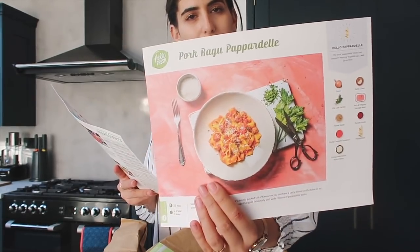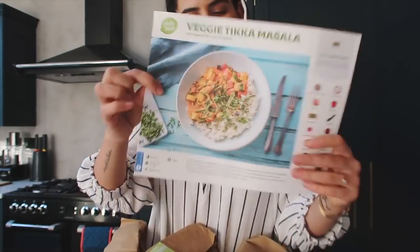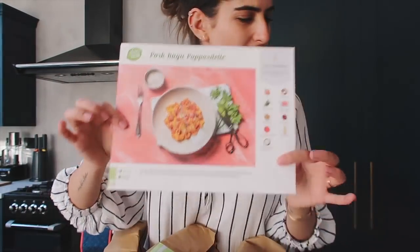So we've got hoisin beef with basmati rice, pork ragu pappardelle, I don't know, like a pork ragu pasta, and then veggie tikka masala with basmati rice and coriander. Looks like that. I don't know which to have tonight, actually. Maybe the hoisin beef? I'm feeling like I want the hoisin beef. Rich, do you want the hoisin beef? I fancy the ragu. Do you? Rich fancies the pork ragu. Okay, let's try that. Let's do what Rich fancies.